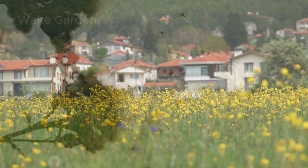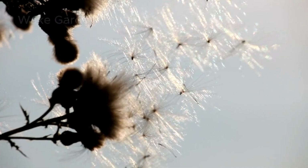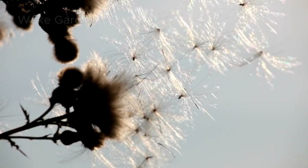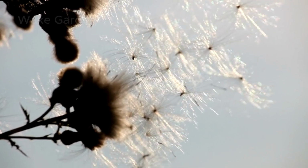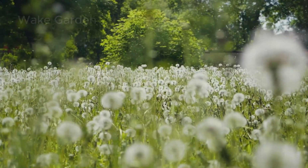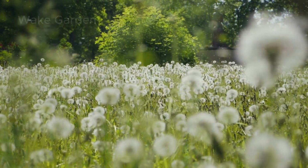Dandelions are masters of wind dispersal. Their seeds are attached to tiny parachutes that catch the breeze, traveling miles away from their origin. This simple yet effective strategy ensures their seeds find new homes in open fields or cracks in city pavements.